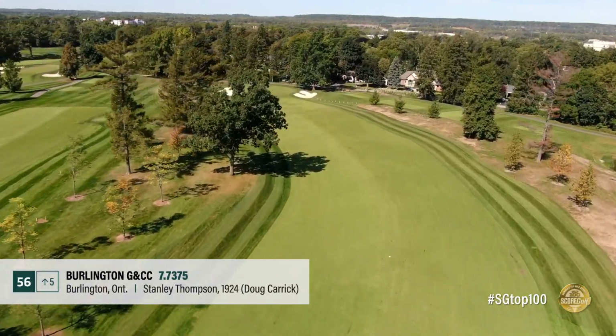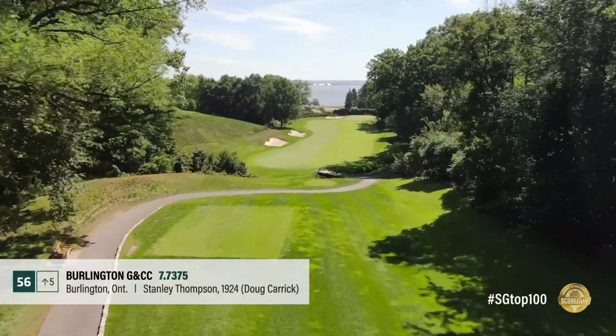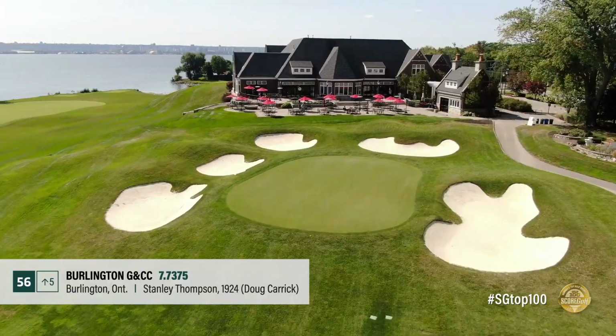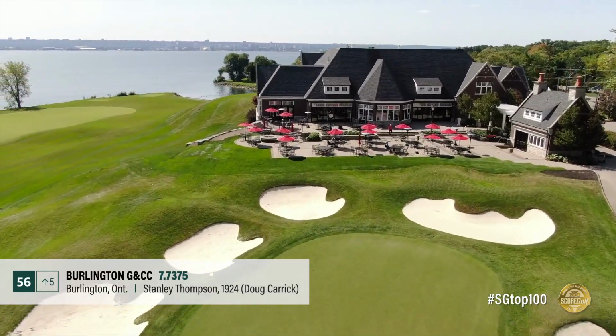Burlington is a golf course that has received more and more love from our panelists in recent years, and rightly so. A tree removal program helped the Stanley Thompson design tremendously, but the real genius here is the course's wonderful land and Thompson's classic contouring.